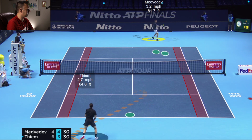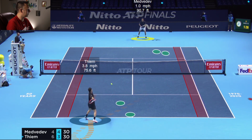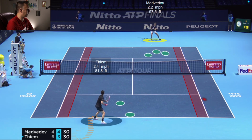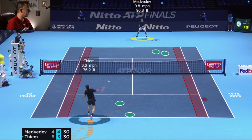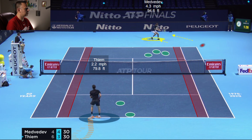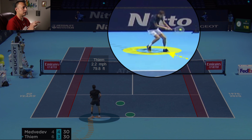It's completely reset. Medvedev here with a little dinker gives Thiem all day to load those hips and legs, right? Cranks a forehand. And you can see that thing had a lot of mustard on it because Medvedev is back here and he's crouched up and he's extremely uncomfortable. Just look at his body position, right? We know he's in an uncomfortable position because of the amount of pace and spin Thiem had on that forehand.